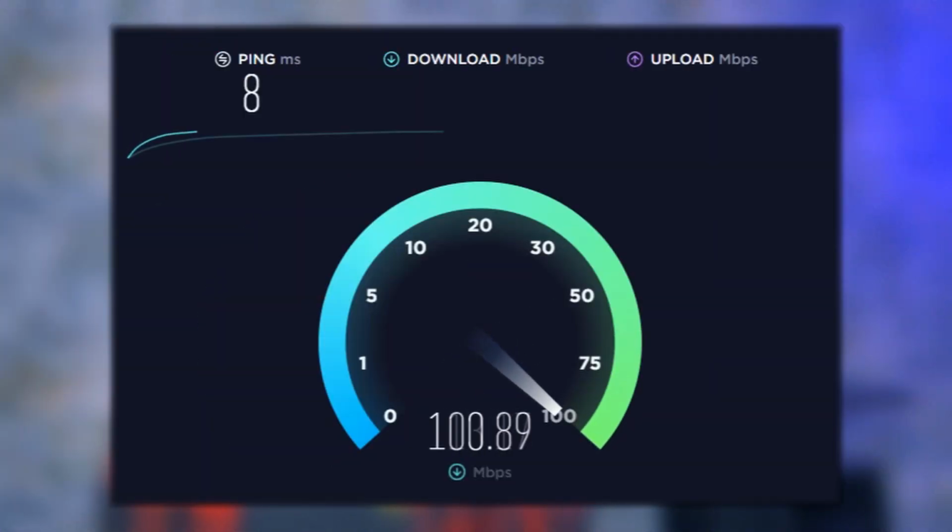I ran speed tests at multiple times of day on NordVPN servers in North America, Europe, and Asia. Across all times and locations tested, NordVPN averaged a download speed of 115 megabytes per second. For speed, we give NordVPN a solid 9 out of 10. It's not technically the fastest on the market, but in real-world terms, it will handle everything you can throw at it.